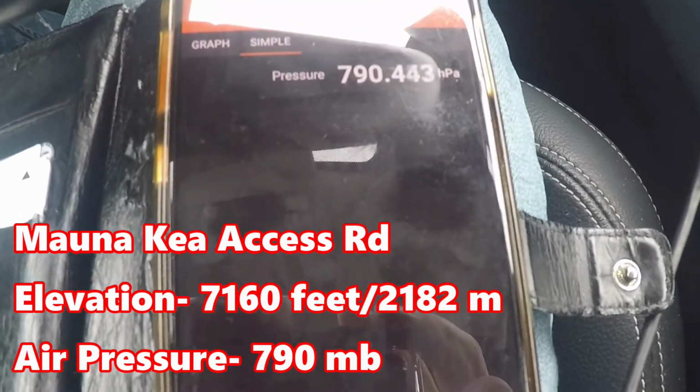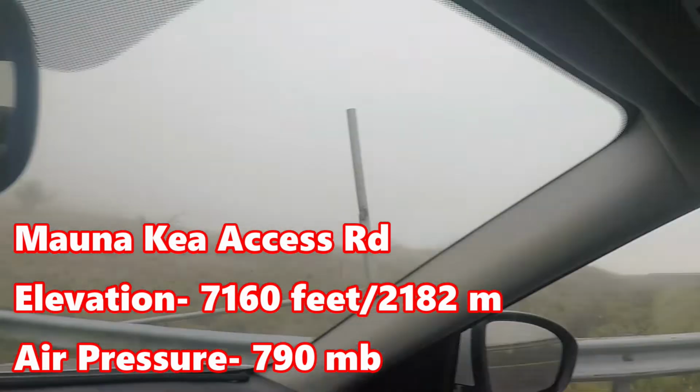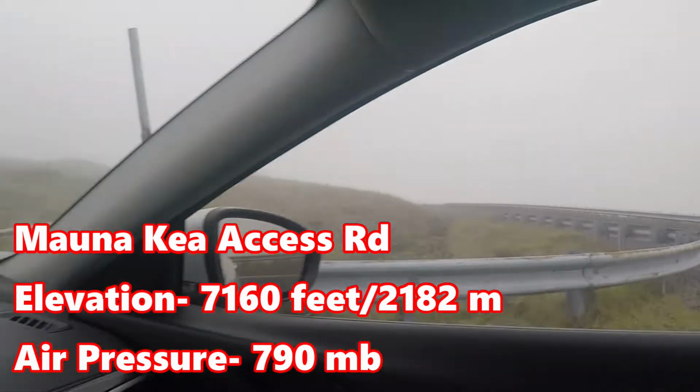Now back to the Mauna Kea access road at elevation 7,160 feet or 2,182 meters, and the air pressure is 790 millibars.